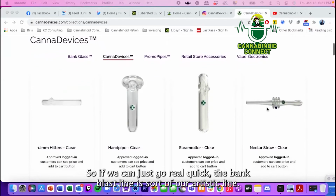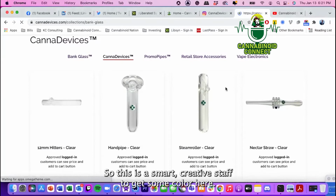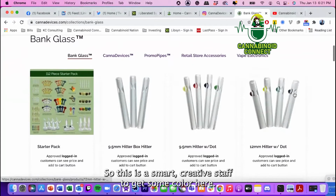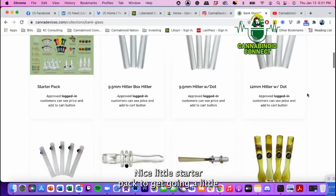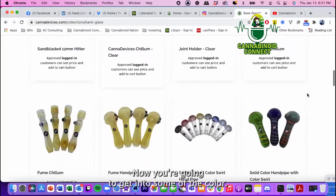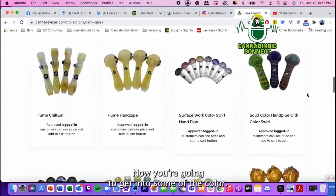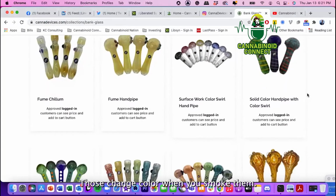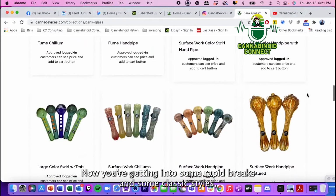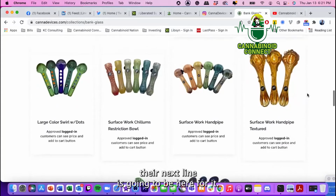Well, so we can just go real quick. The Bank Glass line is sort of our artistic line. So this is some more creative stuff. You get some color in here, a nice little starter pack to get going, a wide range of all the different products that we have. Now you're going to get into some of the color. So those are some fume spoons. Those change color when you smoke them. Now you're getting into some wrap and rakes and some classic styles there.